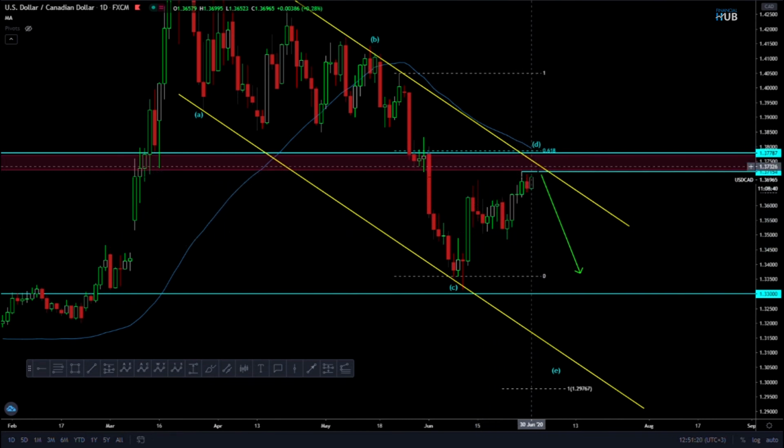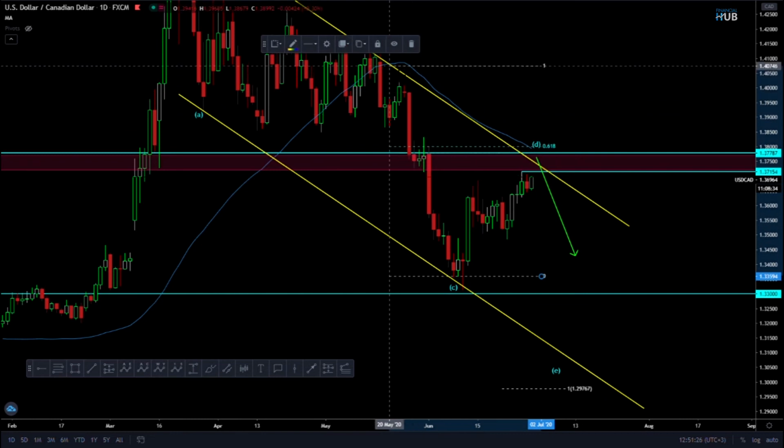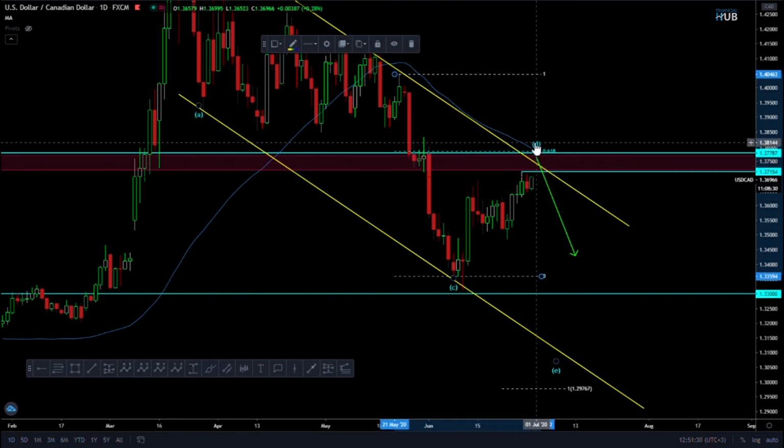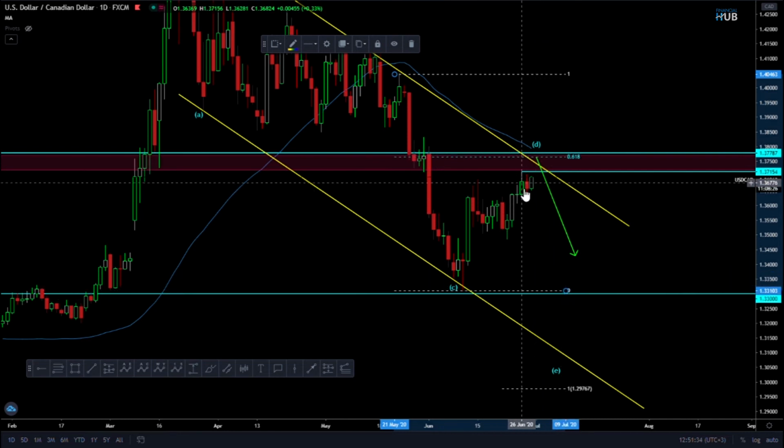So what I'm looking at is that market can come, maybe even spike the 61.8. As you can see, my Fibonacci starts from this previous lower high to this lower low at this level. So 61.8 is pending at around that level. So that is what I'm watching. Market can come and spike it around 1.3750.